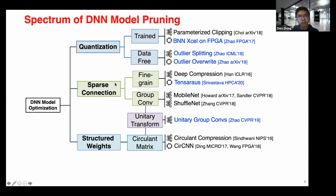And for sparse connection, we are trying to remove the non-useful weights, connections, or activations from the neural net. We can do it either in a fine-grained manner or a coarse-grained manner. If you do it in a coarse-grained manner, one of the more popular techniques is group convolution, like MobileNet and ShuffleNet. They are good examples. And the other interesting direction is where people try to enforce some structure in the weight matrices or weight tensors. One interesting direction is the so-called circulant matrix, where people use a circulant matrix for the weights.